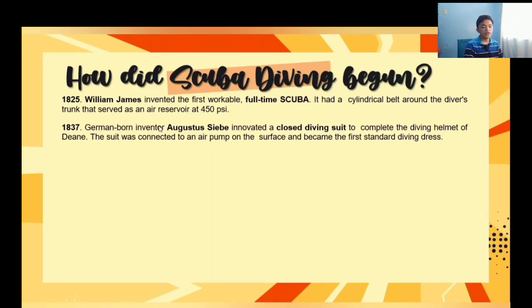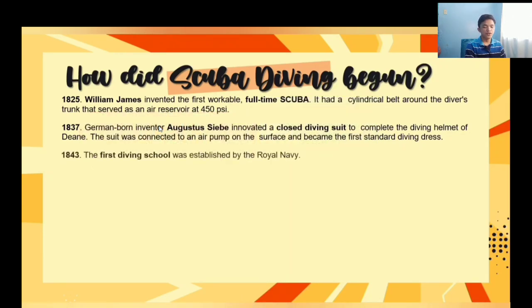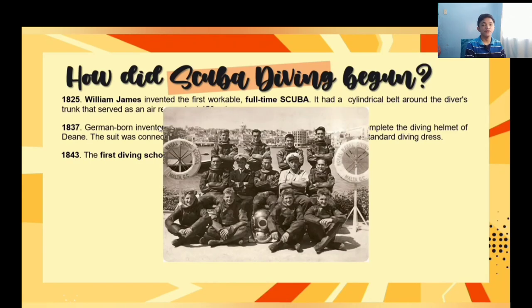Then moving on, we have the invention of James in 1825, the full-time scuba that features a cylindrical belt for air reservoir, while in 1837, Siebe innovated the closed diving suit to pair with the helmet of Deane. So this is what it looks like. Then we have here the first diving school of the Royal Navy in 1843. And this is their class picture.